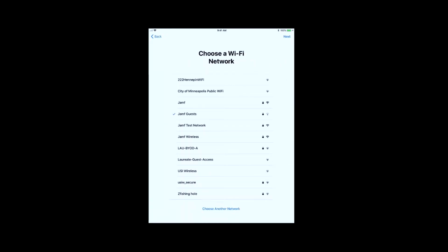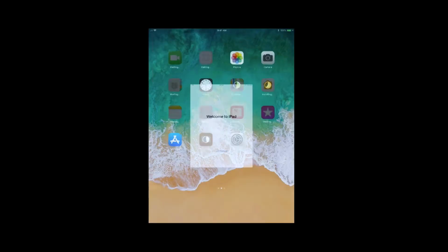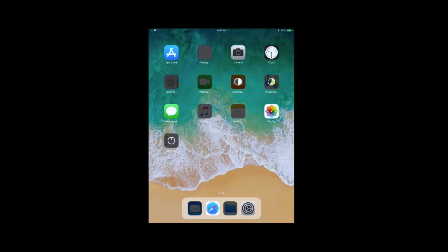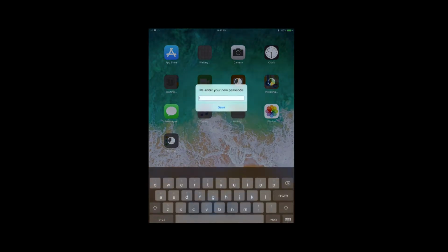We turn the device on, we select our language, we select our region, our network, we allow our MDM to give us our remote management. It's going to take us through that zero-touch deployment. It's going to do all the configuration in the background, connect us to our network. It's going to put all our apps on there, might hide some things that you don't want on there. It's going to say, hey, you need a passcode. Something you could do through Apple Configurator also is force a passcode, which is cool.